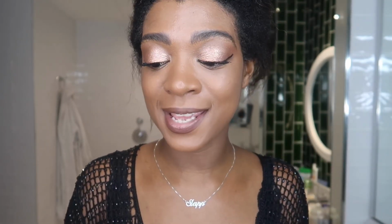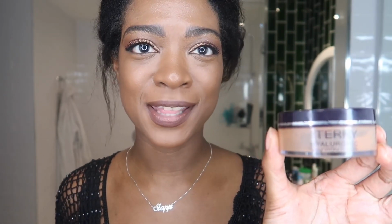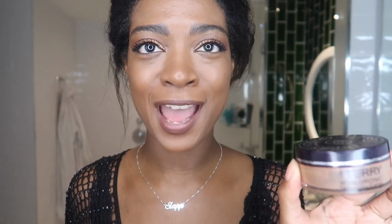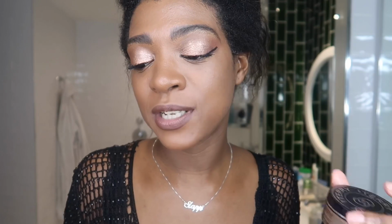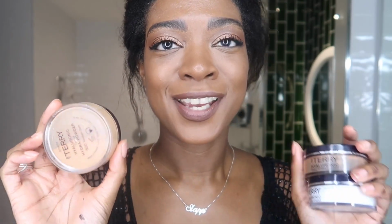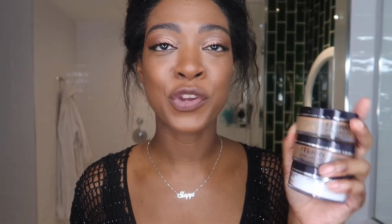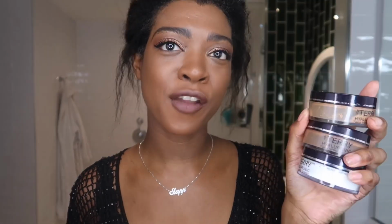So I tried the 600 first, which is this one here. This is the deepest one that they have. It's pretty much my skin tone. It's perfect, I love it. I did a video on it, which I will link down below. Really wanted something to brighten under my eyes, so I got the 500 as well. They're both amazing. What I'm gonna be doing today is showing you a comparison between 500 and this.